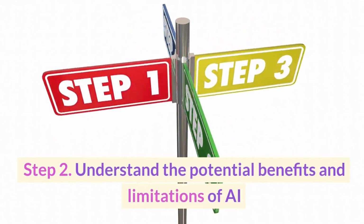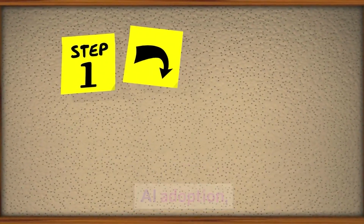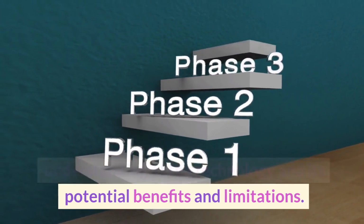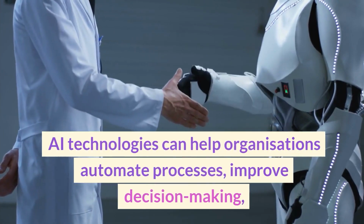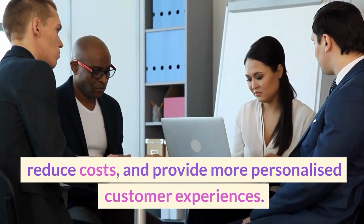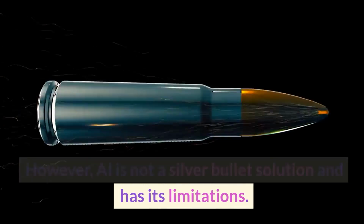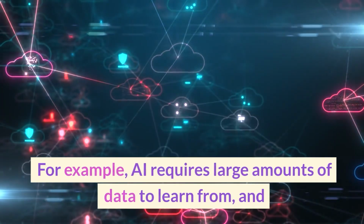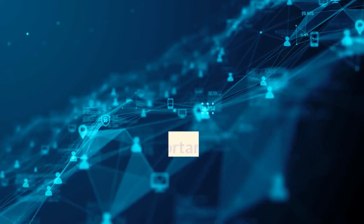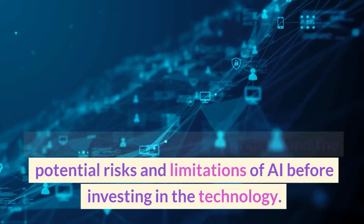Step 2. Understand the potential benefits and limitations of AI. Before building a business case for AI adoption, it is important to have a comprehensive understanding of the technology and its potential benefits and limitations. AI technologies can help organizations automate processes, improve decision-making, reduce costs, and provide more personalized customer experiences. However, AI is not a silver bullet solution and has its limitations. For example, AI requires large amounts of data to learn from, and it can be biased if the data used to train it is biased. Therefore, it is important to understand the potential risks and limitations of AI before investing in the technology.